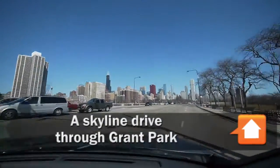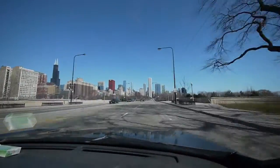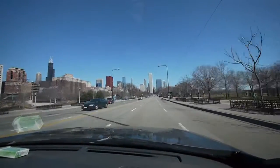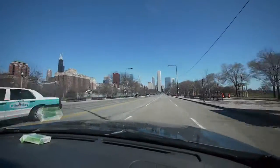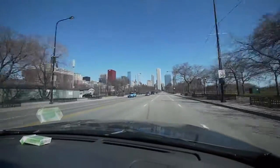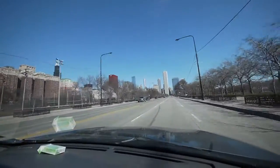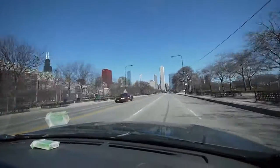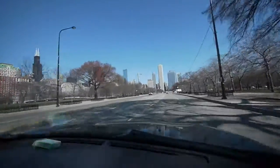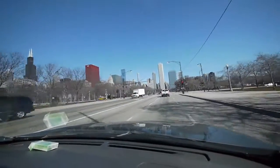Now we're turning north on Columbus Drive for a little closer in look at Chicago's incredible skyline, one of the greatest in the world. If it was summertime, we'd see floods of tourists and joggers and dog walkers along here, and just people enjoying the promise that was given to them over 100 years ago when the Civic Fathers decided the lakefront was going to be forever open, free, and clear, with the possible exception of its children's museum.